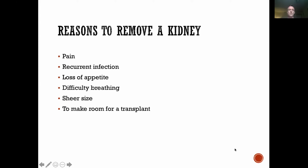One of the most severe reasons to take them out would be if they actually affect your ability to breathe properly. That's if the kidneys get so large, they start to really push upwards onto your diaphragms and into your lungs. That's quite an unusual one, but again, one I have come across. If that were happening, then certainly we'd be interested in seeing you to talk about taking out one or both of them. The last one on the list there is to make room for a transplant.